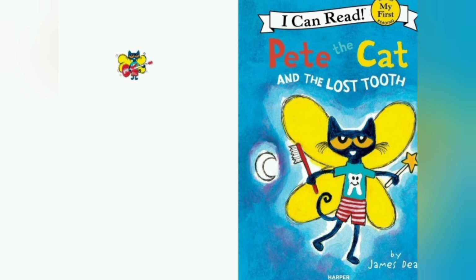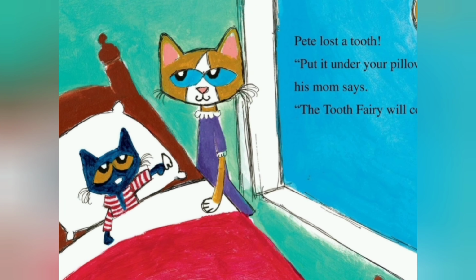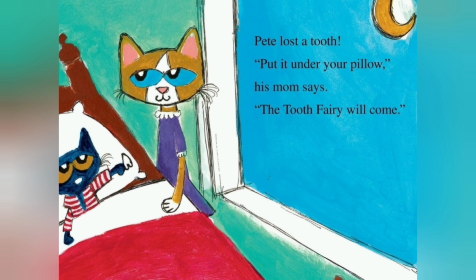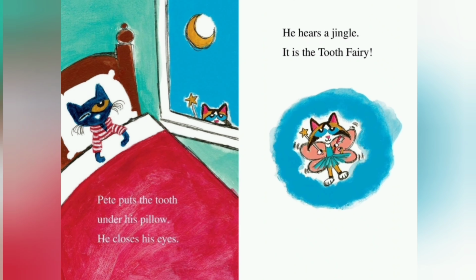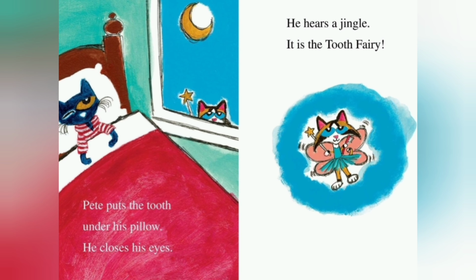Pete the Cat and the Lost Tooth by James Dean. Pete lost a tooth. Put it under your pillow, his mom says. The tooth fairy will come. Pete puts the tooth under his pillow. He closes his eyes. He hears a jingle.